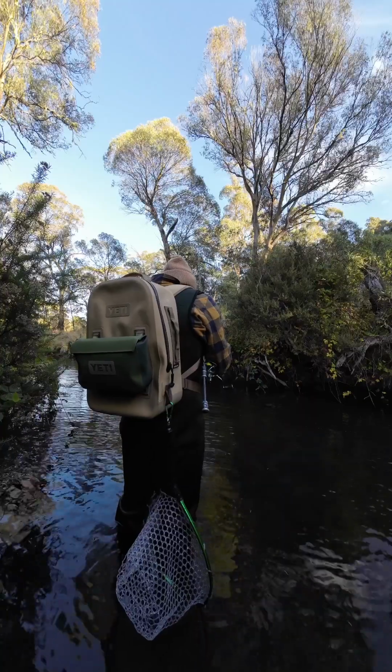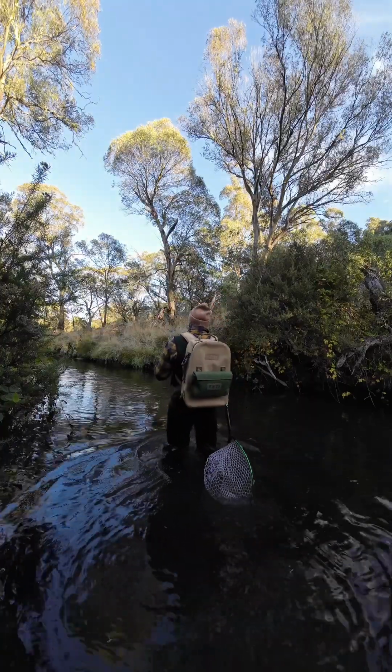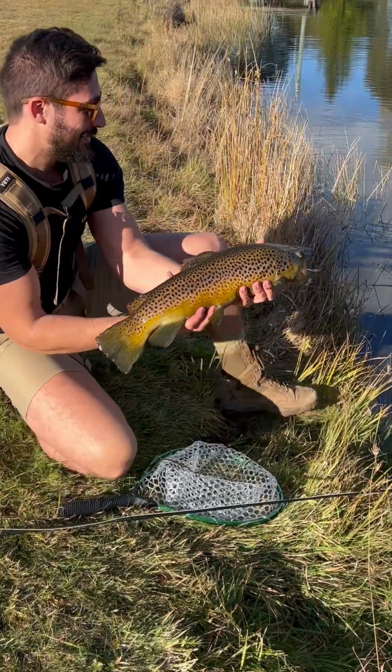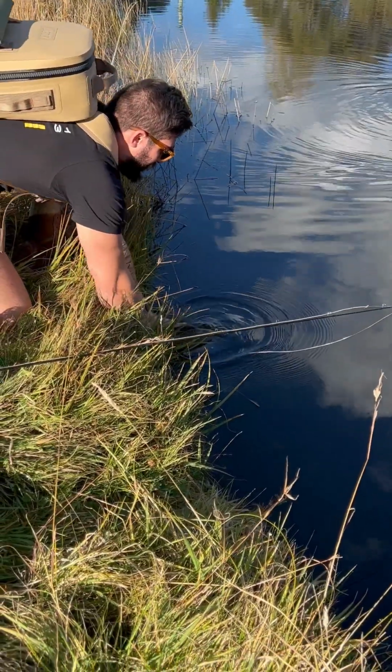The next morning, I catch the biggest trout of my life, but I'm going to have to save that for another video, guys. But let me just say, it was on a fly rod, and it was the first time I've ever done any fly fishing in my entire life.